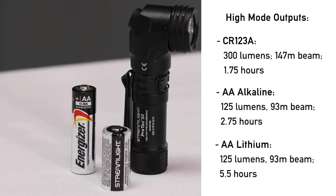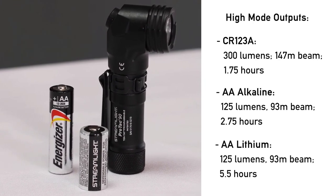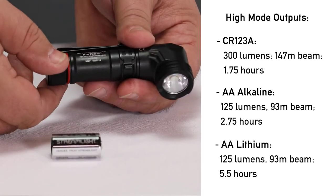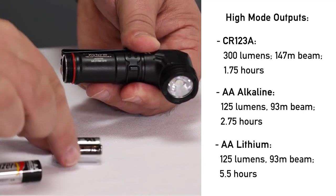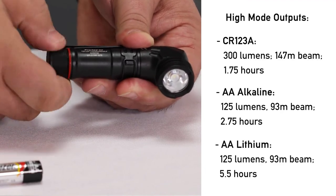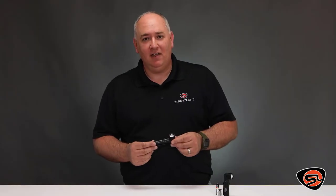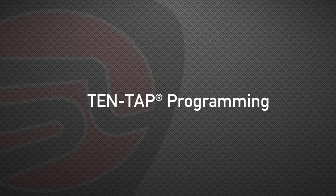The ProTac 90 is a truly multi-fuel flashlight. It accepts a single CR123, AA alkaline, or AA lithium battery. You don't need to do anything special to change the battery. Just simply remove the tail cap and put the new battery in. The output will be different depending on what type of battery you use. So if you're looking for longer run times or higher output, simply change your battery type.